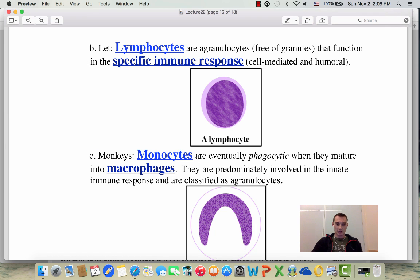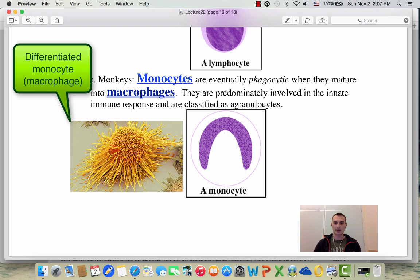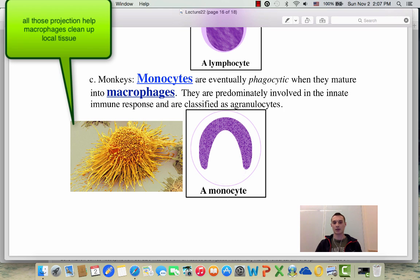The next cells that we'll look at are monocytes. And monocytes are similar to neutrophils in that they circulate in the blood and then move into the tissue, but they do this on their own and don't require signaling from infection or tissue damage. When they move into the tissue, they either differentiate into macrophages or dendritic cells. Macrophages are important because they're kind of like the garbage men of the immune system. They pick up all the cellular debris and bacteria and stuff like that floating around in the tissue, and they help start the adaptive immune response.